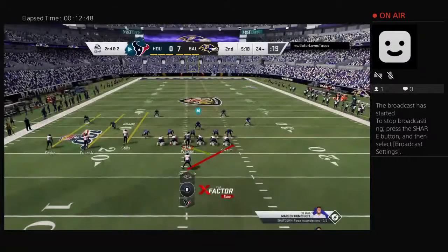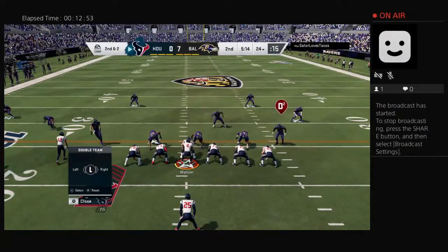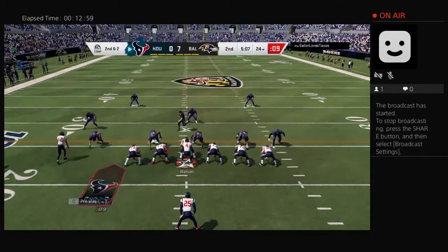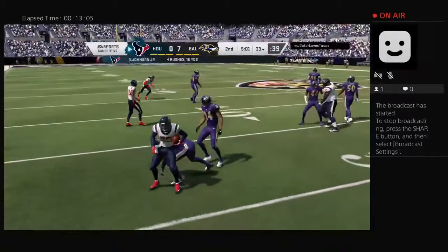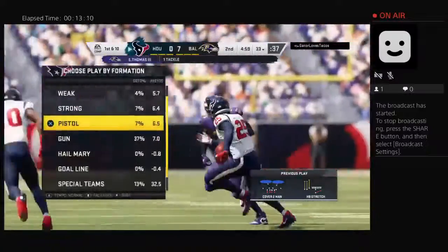Facing a 2nd and 2 after that last catch, good for 8 yards. Johnson, and he'll get it up to the 33-yard line. 9 yards to pick up there, and it's a first down.